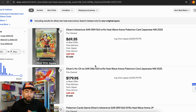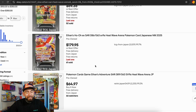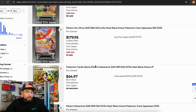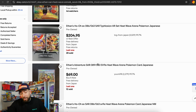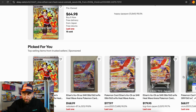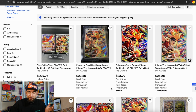I did also want to check what the Ethan's cards are doing over here. Ethan's Adventure, 70 bucks. I mean, that's listed 180. They're doing better than I thought. I thought that with just the few days that I've been gone that they would start to come down, but hey, holding up 60. You get both the Ethan's Typhlosion and the Ho-Oh for 200. Not a great deal, not a bad deal, but I did pay 20 something dollars for the Ethan's Typhlosion. So let's do a quick checkup on that card. Yeah, 25 bucks. I paid 20 for it.